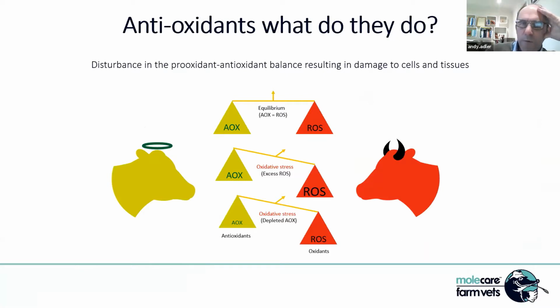For most of a cow's life, we hope that antioxidants and reactive oxygen species are in a nice balance. And when they're in a nice balance, then there is no damage being done. However, we do get oxidative stress when there's too much of the reactive oxygen chemicals, and these are chemicals that are produced in response to insults and in response to losing weight. So we see more of these chemicals when cows are losing weight and due to bruising. So calving time would be a really normal time where we see an awful lot more reactive chemicals around.